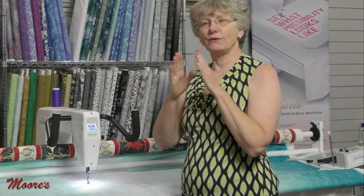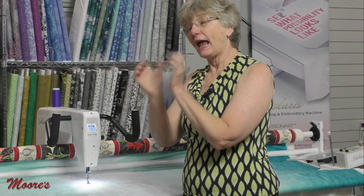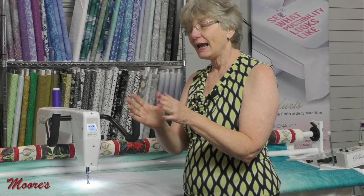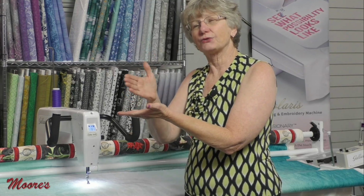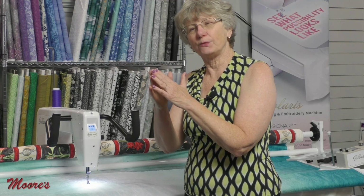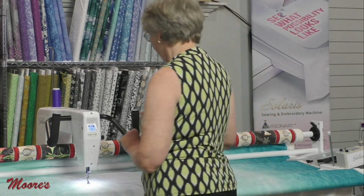Well, say you're doing a pointy point. When you come up to that point in precision and you stop moving the machine, you may be needle up, you may be needle down, you may need an extra stitch there to get that super pointy point. That's what cruise gives to you. So I'm going to switch it over to cruise and let's see what that looks like.